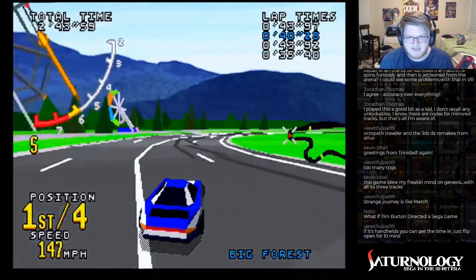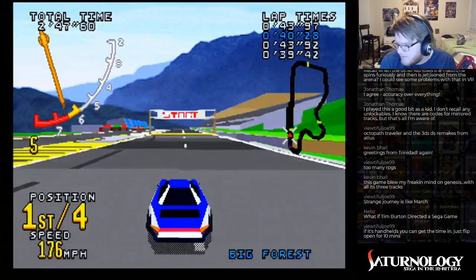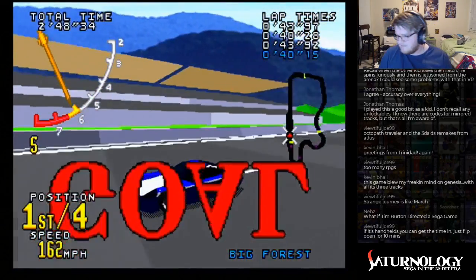If Tim Burton directed a Sega game, it would just be Pumpkin Hill, the video game.